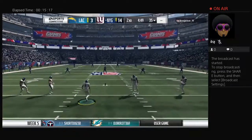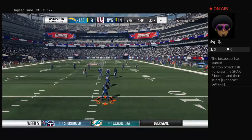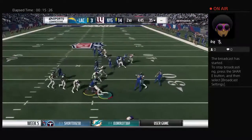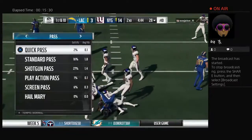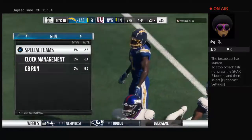Now the punter Dixon out to kick it off. This one taken just inside the 10. And he's up across the 25 and down at the 28-yard line. Now the Chargers offensive unit ready to see what they can do here.